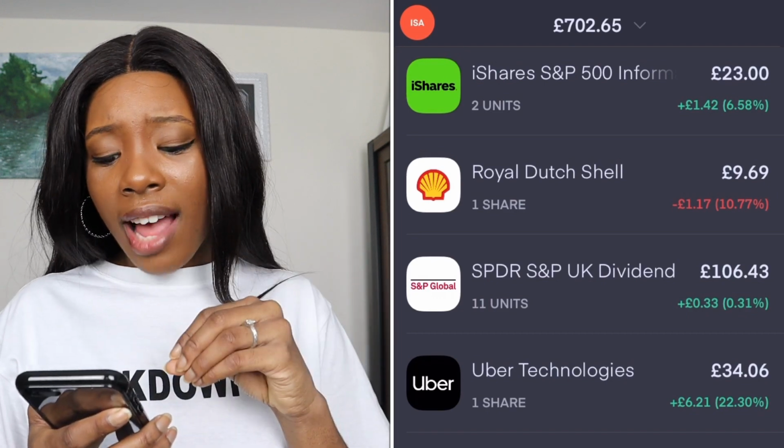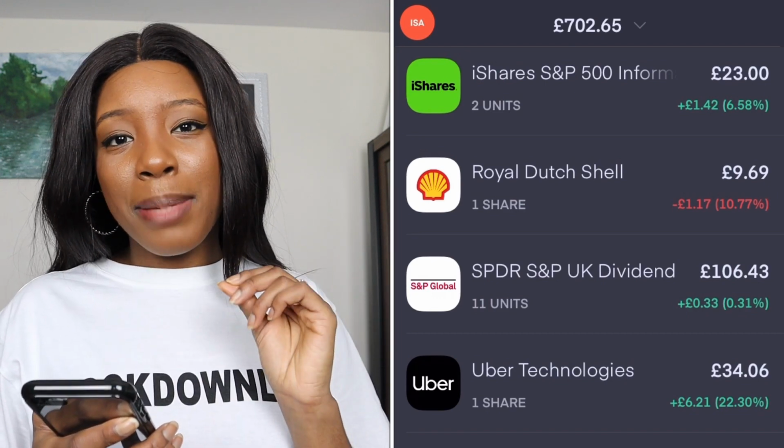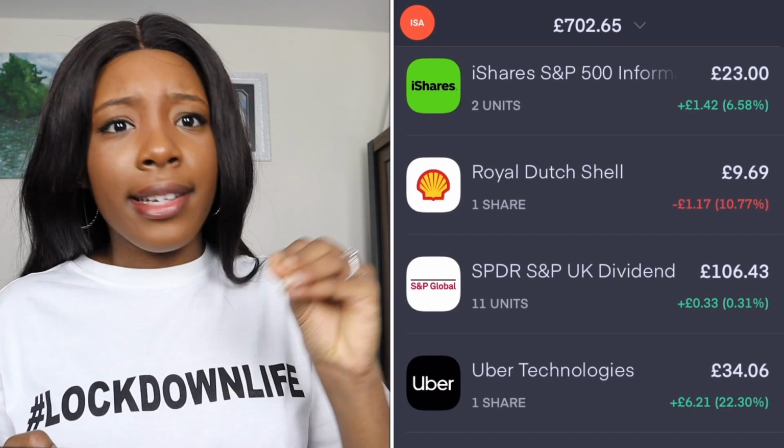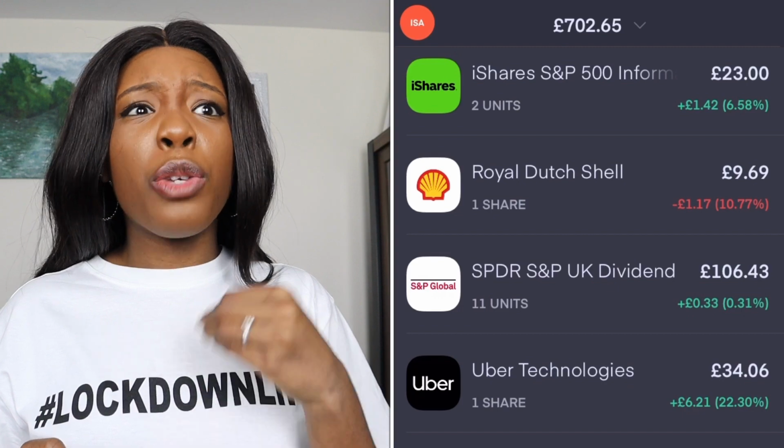But at the moment it's actually up by about 0.31%, so about 33 pence. And you can see that I currently have about 11 units, so about £106. This was down about 5% last week and it was literally just red. So I decided I was actually going to take the opportunity to invest more in that.